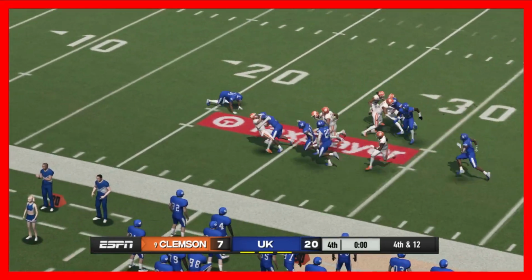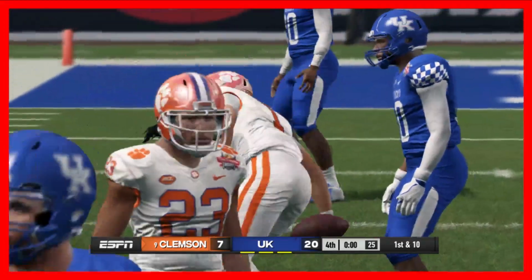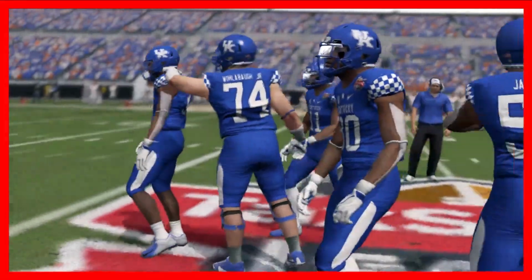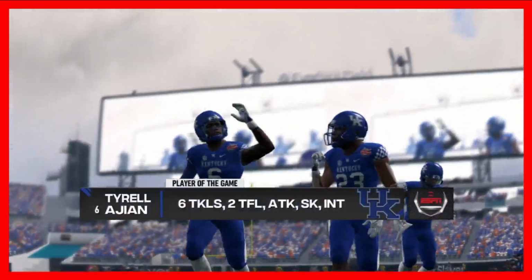Shipley takes it at the 16. They'll bring him down at the 25. And the ball game's over. And our final score of this one, 20-7, Wildcats.